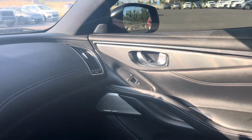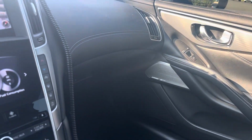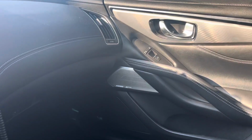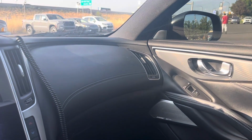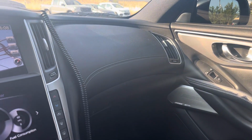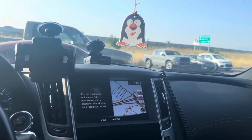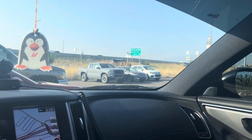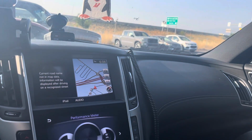But back to why I think this is an underrated car. Everything in this car is pretty much leather or premium, all the way down to the Bose speakers. This car sounds amazing. I believe it has 13 speakers, and in a coupe, that's a lot. It sounds very good. I can have the sunroof open, both windows open, and turn it up about halfway, and I can still hear it crystal clear. So the sound system is great.